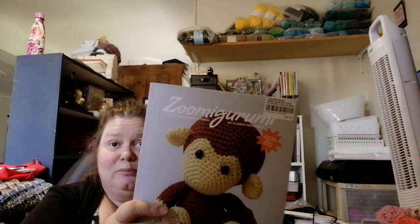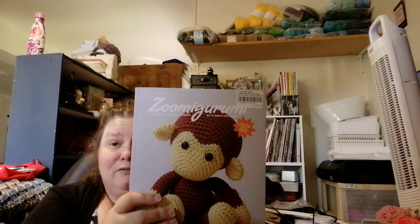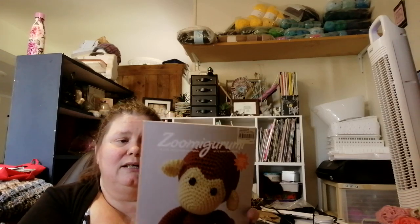The next one I got was Amigurumi. The very first Amigurumi book. This was recommended retail $40. I see people in America pick them up for like $8, $11, and I'm like, even with the currency conversion, it's still like half the blinking price of what we pay here. It's because we live at the back side of the world.